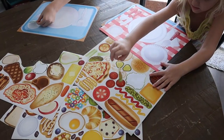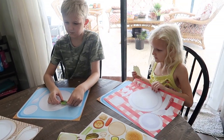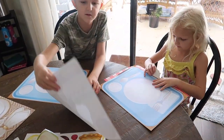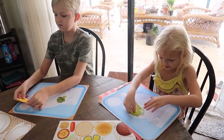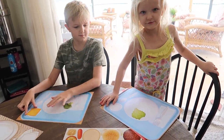All right, so they are building one very healthy meal and one unhealthy meal. Tell me some things that our bodies need every day. They need protein, carbs. What else? Annie? And fruits and vegetables. Yeah, good.